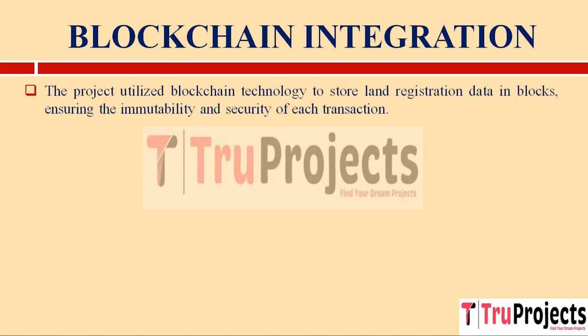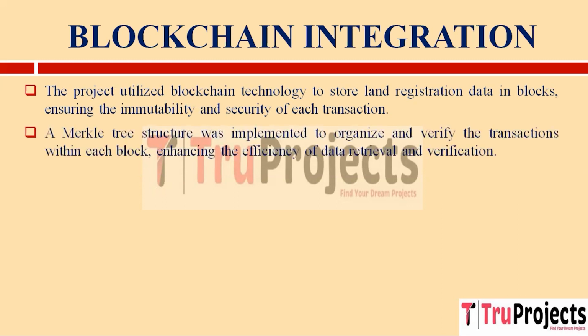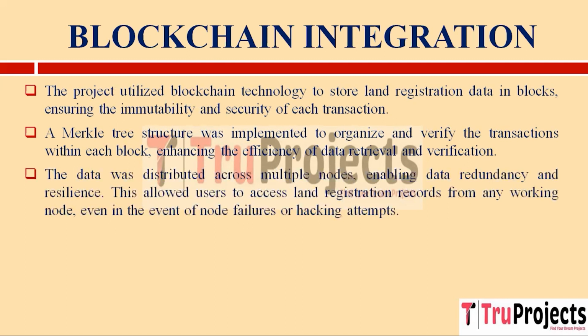Blockchain integration. Blockchain technology was utilized to store land registration data in blocks, ensuring the secure storage of crucial land registration information. And a Merkle tree structure was implemented to organize and verify transactions within each block. This structure improves the efficiency of data retrieval and verification, making the system more reliable. The data was distributed across multiple nodes, ensuring data redundancy and resilience. This means that even if some nodes fail or face hacking attempts, users can still access land registration records from other working nodes.